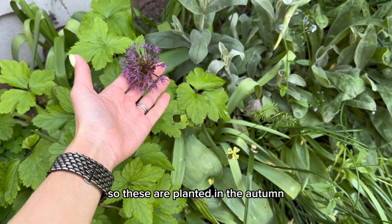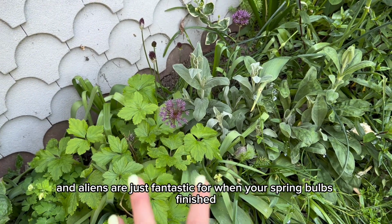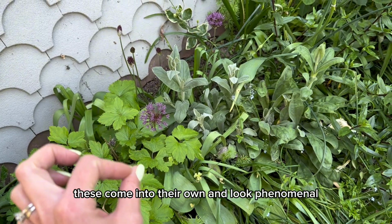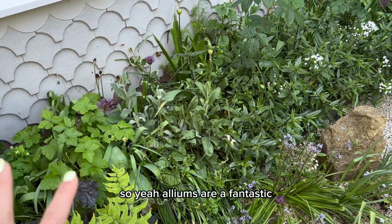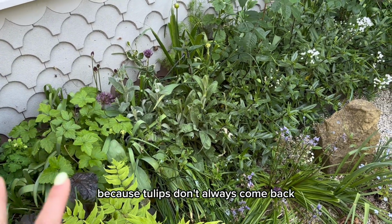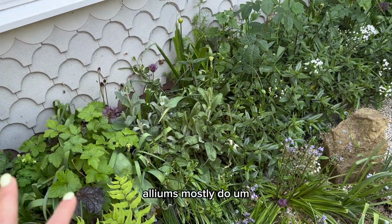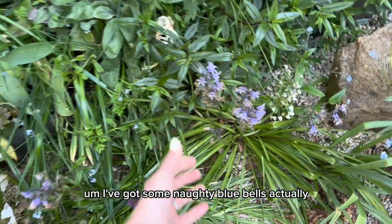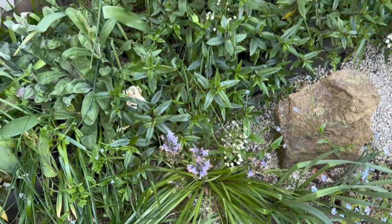So these are planted in the autumn, and alliums are just fantastic for when your spring bulbs finish. So your tulips and daffs are done. These come into their own and look phenomenal. So yeah, I would even say alliums over tulips, because tulips don't always come back. Alliums mostly do. But yeah, they're just fantastic. I've got some naughty bluebells actually, which have arrived in the garden. I need to get rid of those.